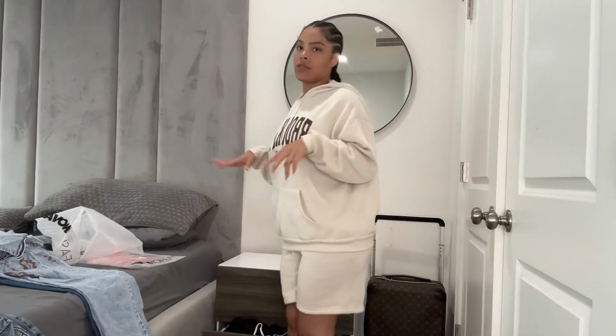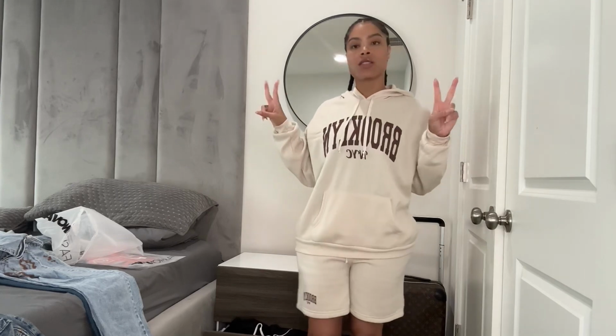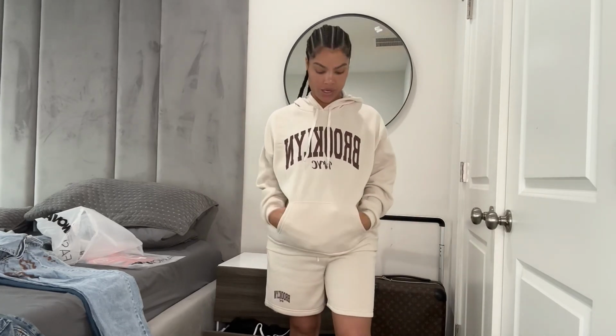One thing that I love about 2-piece sets is you don't even have to worry about it. Have y'all ever bought an outfit from Fashion Nova and you're on the website for hours because you could only find pants, and then you're trying to find a shirt to match the pants? You ain't gotta worry about that with 2-piece sets. This comes in the package together, baby. So this is what I will be wearing to the airport. This is super cute, super comfy. Brooklyn 2-piece set. They have other cities as well if you're not messing with BK.